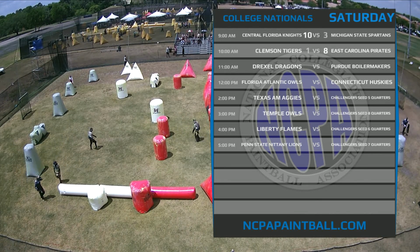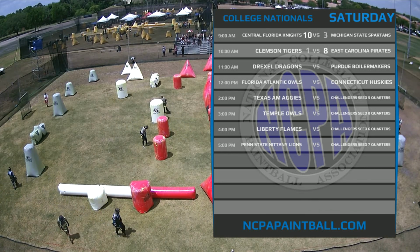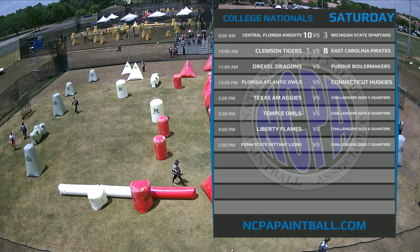Yeah. So let's look at the schedule here and the games coming at you this afternoon. So right now, FAU, if you're just joining us, has been rather dominant against UConn in this, particularly in the second half. It was, excuse me, closer in the first half. And then we will have a lunch break. After that, Texas A&M will be taking on the UCF Knights.